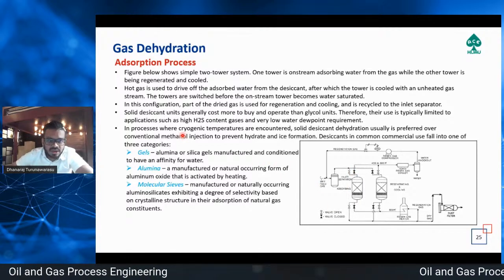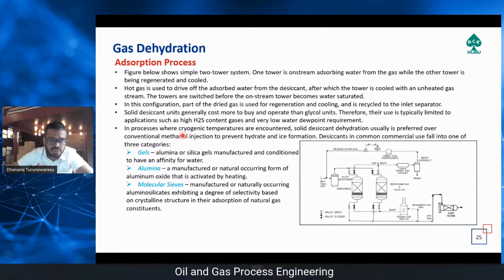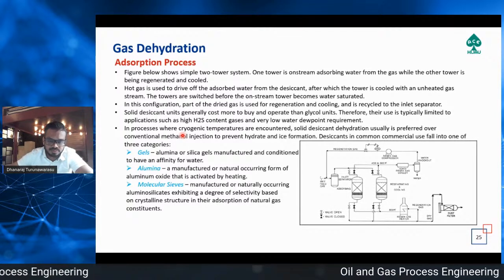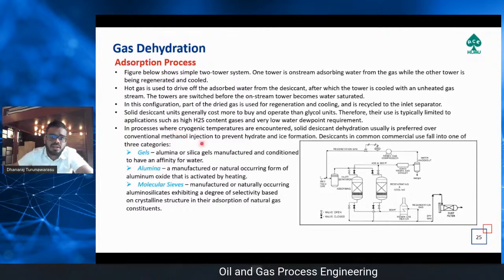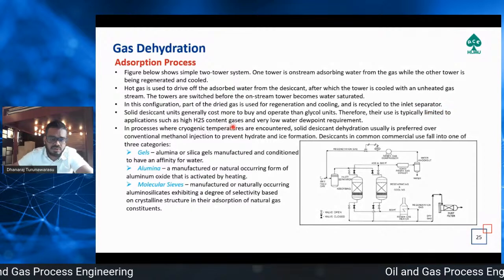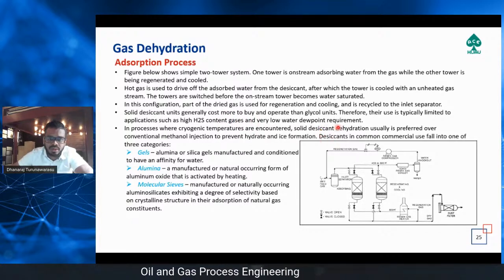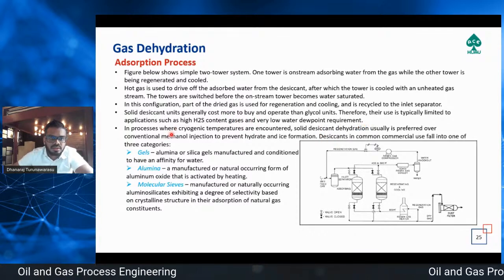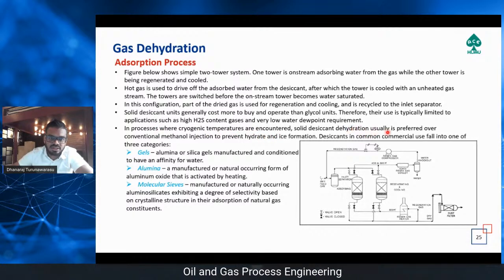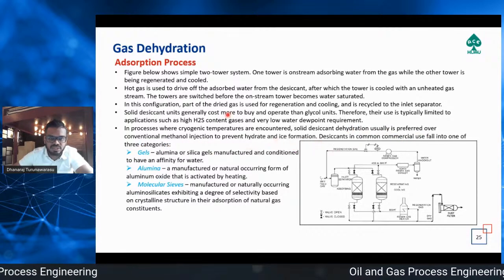A solid desiccant unit generally costs more, and is also more costly to operate. So your capex and opex for this unit is higher as compared to your liquid desiccant system. Therefore, its use is typically limited to applications with high heat stress content gases and a very low water dew point requirement. In processes where cryogenic temperatures are encountered, solid desiccant dehydration is usually preferred over conventional methanol injection to prevent hydrate formation or ice formation.